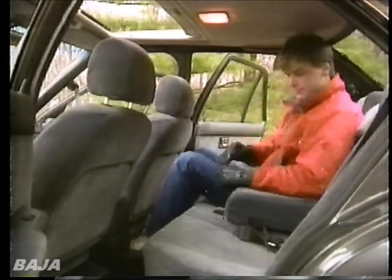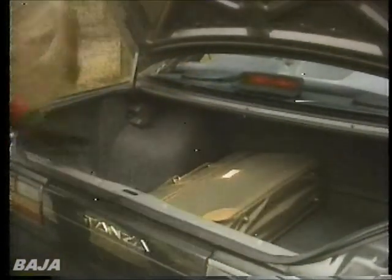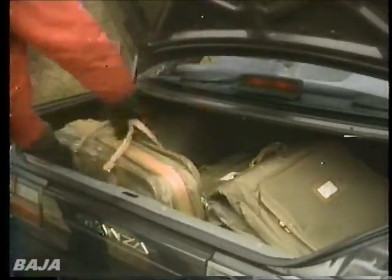Unfortunately, the seatback does not fold down. But trunk room is quite good, measuring 14 cubic feet. That's just a touch short of the number for a Honda Accord, and that room is more commendable when you consider the vehicle's modest length. Our only complaint is a high sill you'll have to haul luggage over.